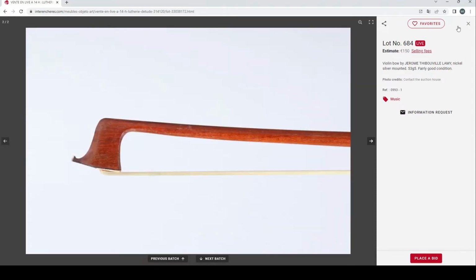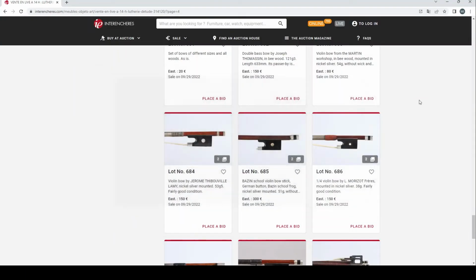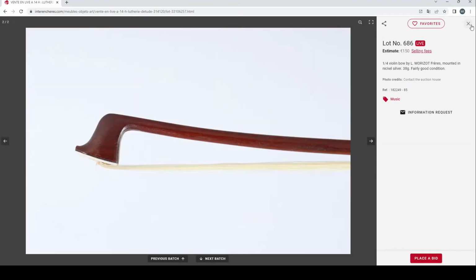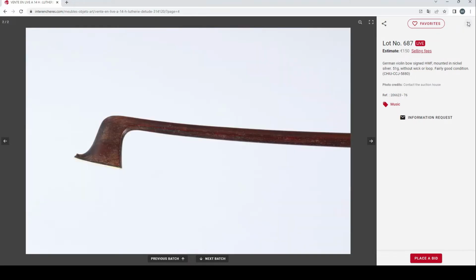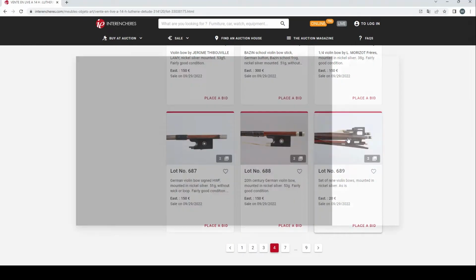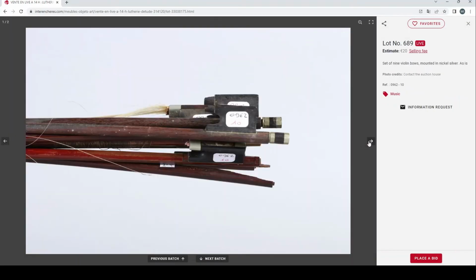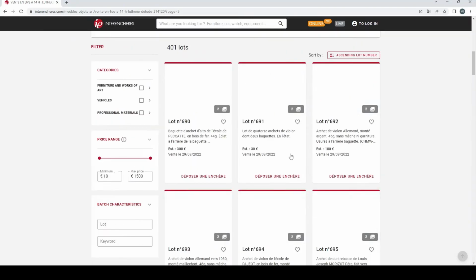Violin bow by GHL, 150. Bazin School violin bow stick, 300. Quarter size violin bow by L. Morizot, 150. German violin bow signed HWF, 150. 20th century German violin bow, 150. Whole load of bows again, and onwards to number 5.